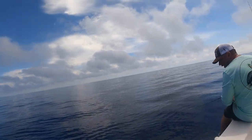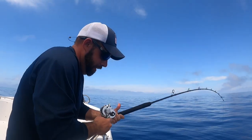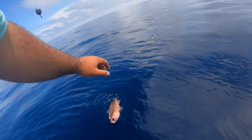There's a shark, Brian, hurry. Just straight reel, stop pulling, just straight reel. He's off the bottom, just keep reeling. Brian, what you got, man? It looks like a red grouper. Red grouper. That's a keeper red grouper.